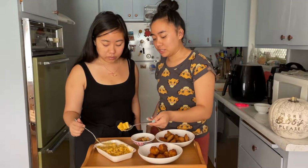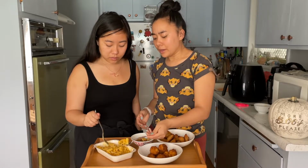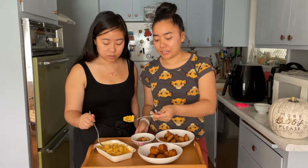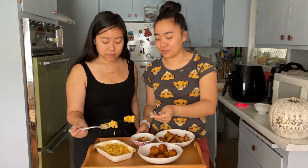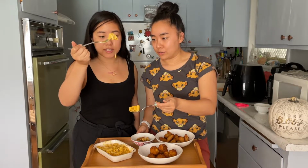It's really cheesy and ooey. I'm super excited for this. I think ever since the pandemic, I've kind of leaned in a little bit more into fall and kind of got a little more excited over these little things because there's not a whole lot to be excited for right now. But look how stringy the cheese is.